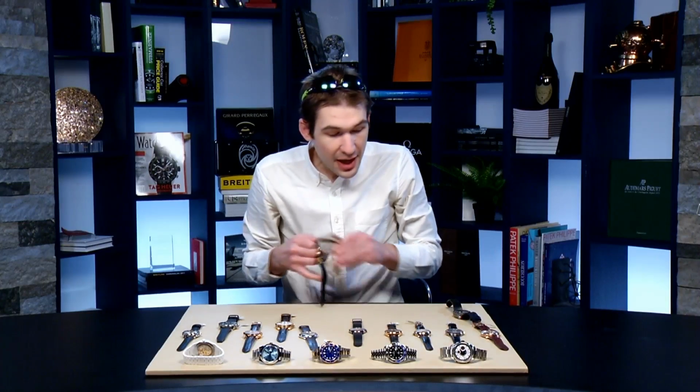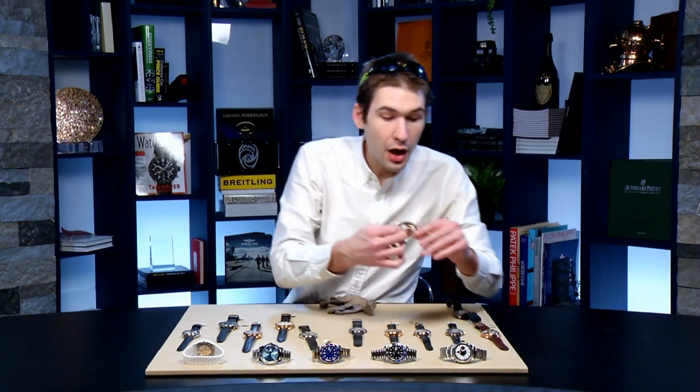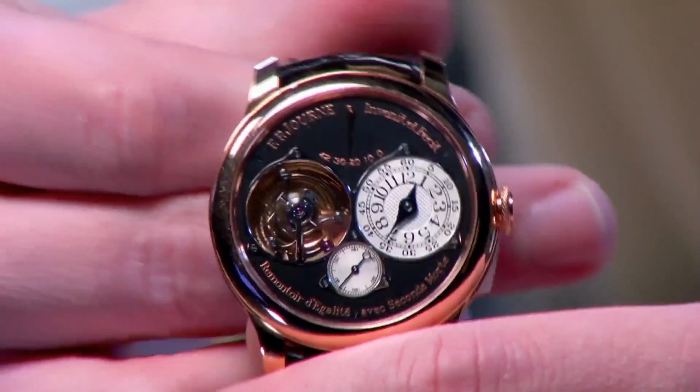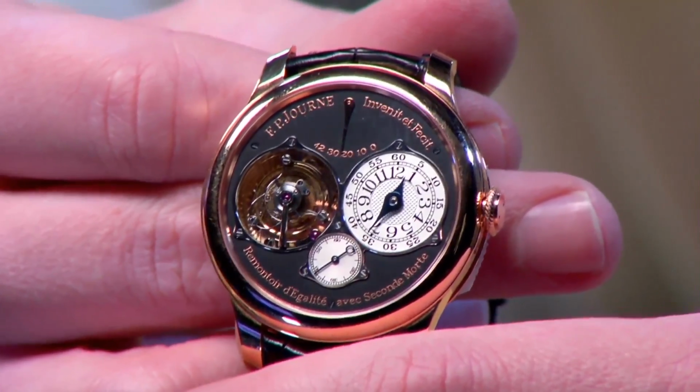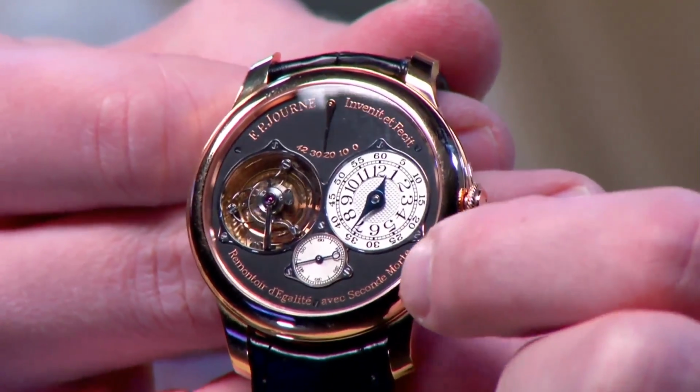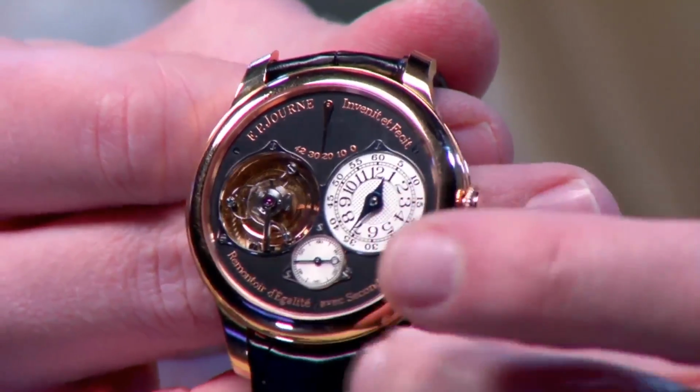Speaking of the Tourbillon, what I've got right here is a recent evolution of the Tourbillon. This is what came after the original Tourbillon Remontoire. This is the Tourbillon Souverain. Remontoire d'égalité, constant force device, and of course you have the seconde morte, which is the deadbeat second.